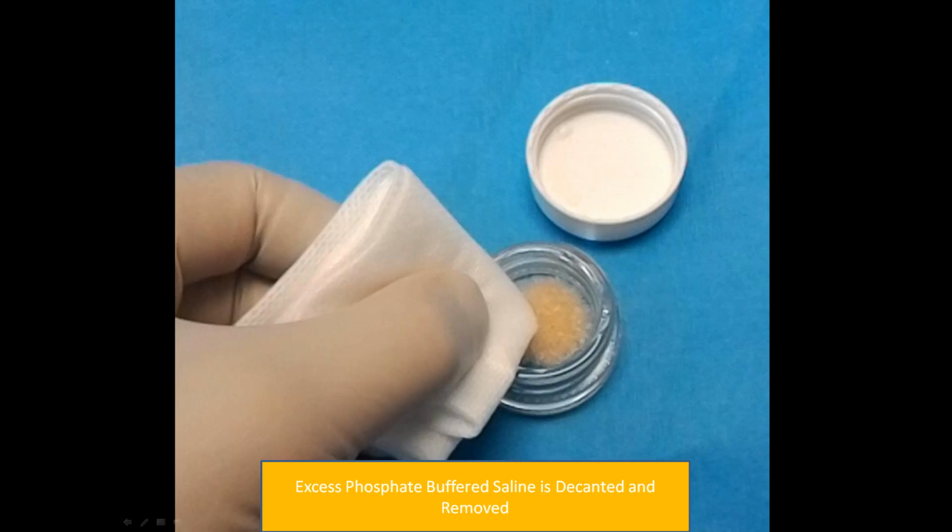Place it directly to the grafting site, the extraction site. You can go ahead and load this like you would any grafting material and syringe it into the site. So here we have a bacteria-free autogenous dentin graft.